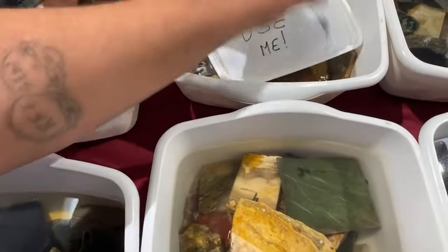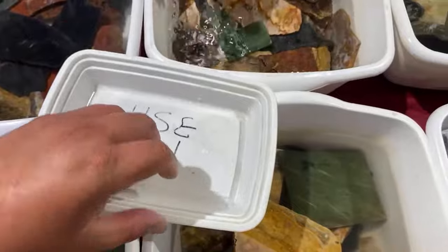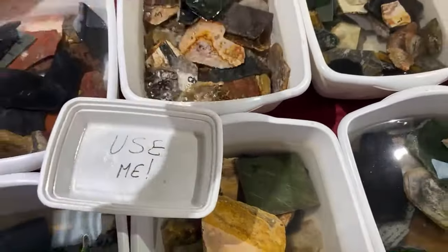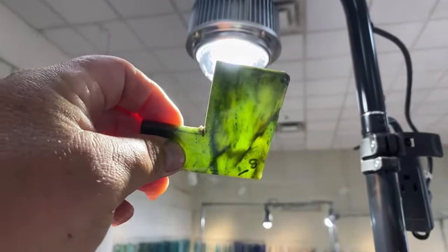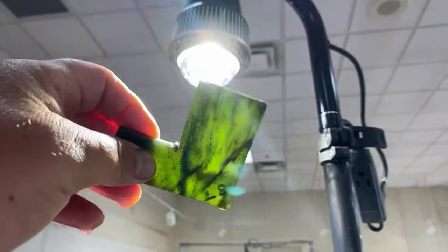I beg your pardon, I didn't mean to get your tray wet. 1 and 4. Yeah, you're right. Oh, yeah, that's what people want. That's lovely.